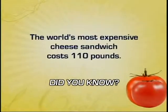Did you know that the world's most expensive cheese sandwich costs 110 pounds? It's like 140 bucks. Created by Welsh chef Martin Venos, the sandwich is made from sourdough bread dressed with extra virgin olive oil, layered cheddar cheese, sliced quail eggs, heirloom black tomatoes, epicure apples, and fresh figs. The whole thing is topped off with pea shoots, red amaranth, and of course, a coating of edible gold dust.